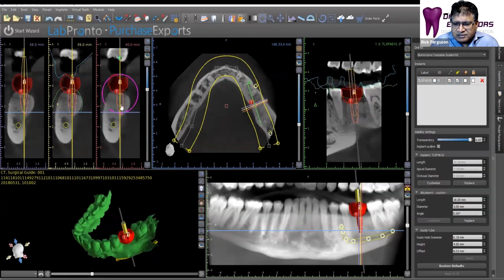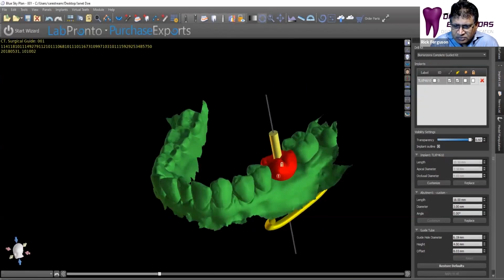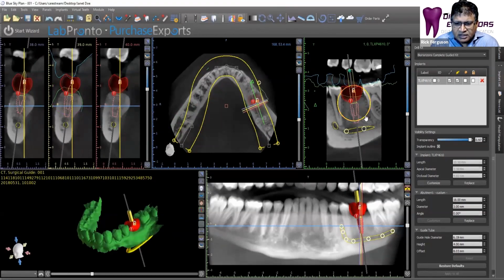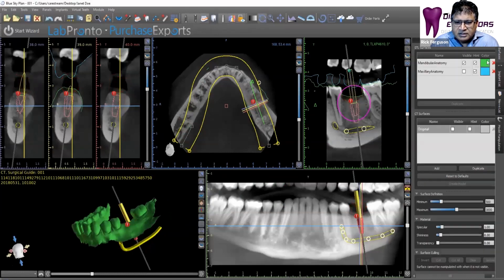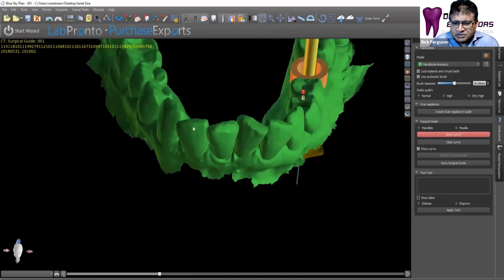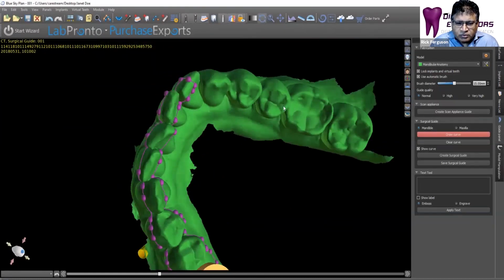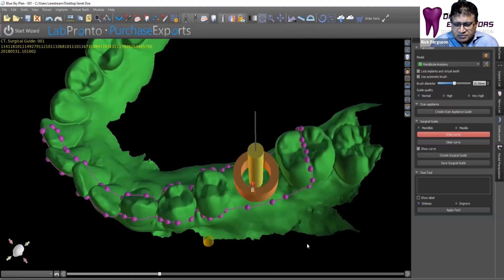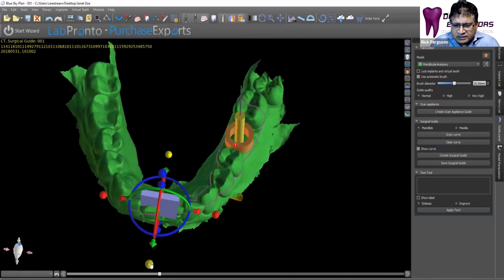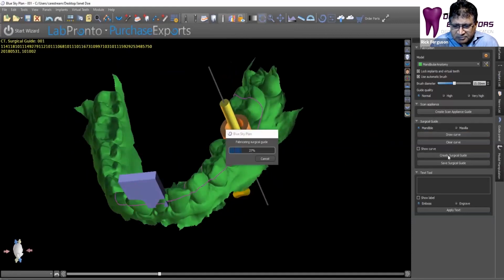So this is about an 8 to 10 minute process to bring in the different data sets and create a surgical guide. You place the implant in the proper position and then create a surgical guide by drawing out where you want the surgical guide to go, and then basically clicking a button to create the surgical guide file. So the last step here you're seeing is how we create that surgical guide.